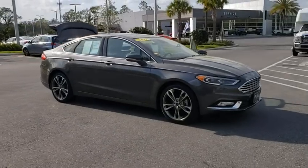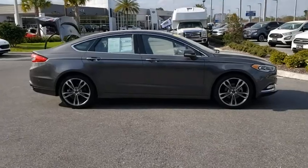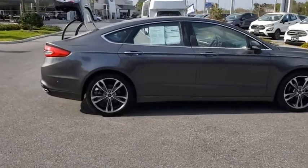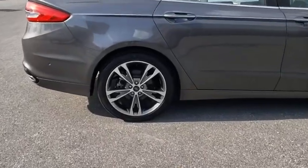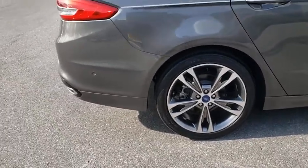Looking for the right vehicle? Check out the 2017 Ford Fusion. You can have both impressive power and great economy in a Fusion. This vehicle has less than 9,000 miles. Here are some of this vehicle's great options.